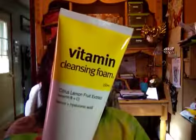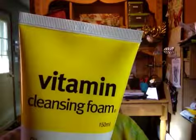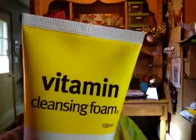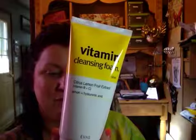I'm sorry I'm so stuffy, but... And this one is a vitamin cleansing foam. And this one retails for $10. It is lemon-scented cleansing foam, has AHA, multivitamins, and hyaluronic acid ingredients. It will brighten your skin and remove pores from your face. It's going to remove your pores right off your face. I hope not. I would like them to be smaller, but something broke me out on my nose. So you can remove those pores, but that's funny. It's just a regular cleanser.